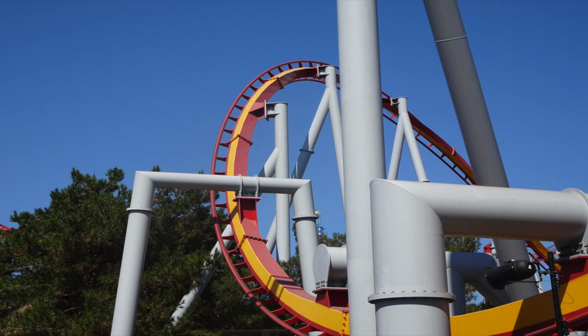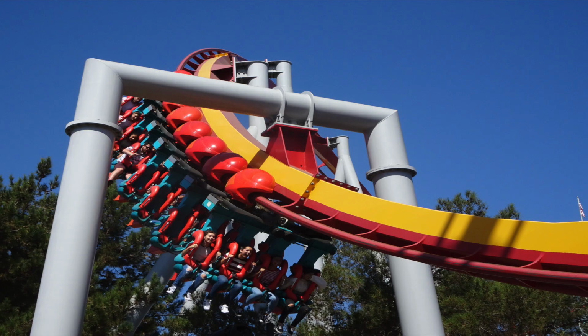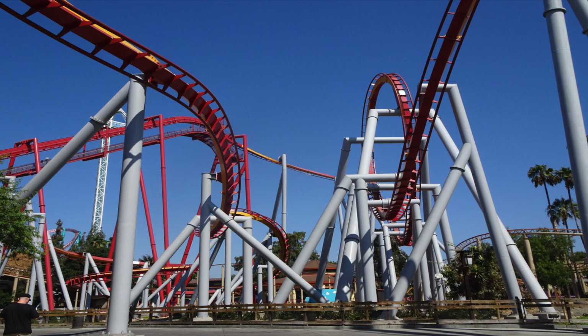Overall, the throughput, the capacity, everything like that, and the operations are all really good as well. There was hardly a queue for it early in the day, which was great. Managed to get on it a couple of times before people really started to get into the park. Not that it was that busy all day, but it's probably a good place to start as any. Overall, really good start to this park's roller coaster lineup.